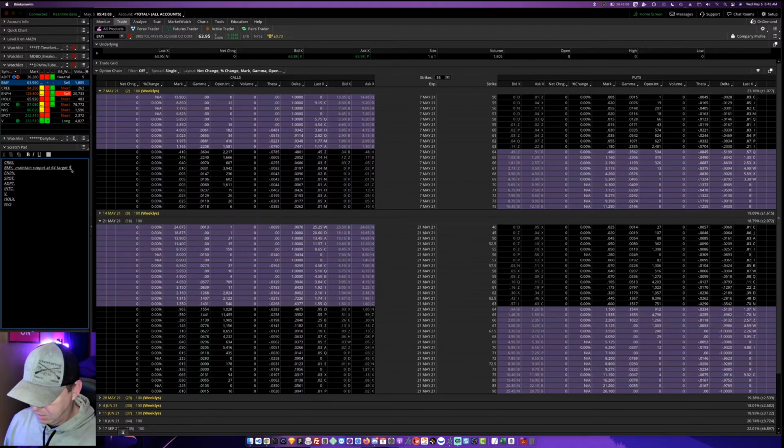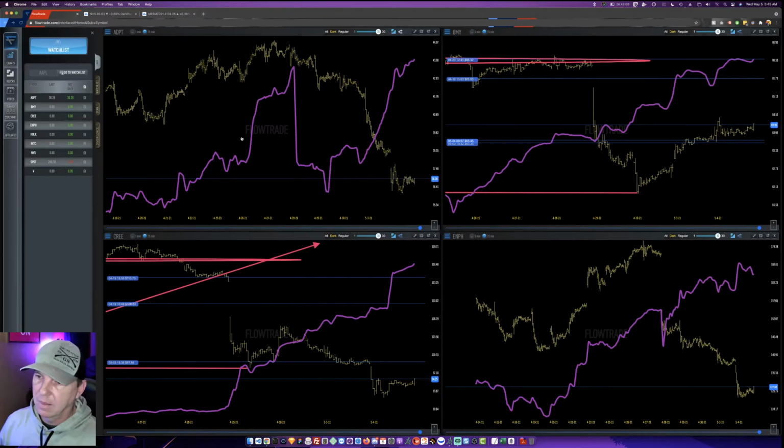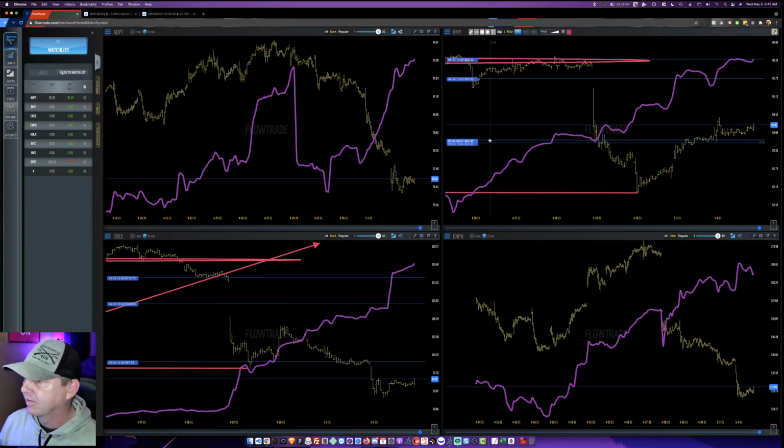All right. The reason that is, based on this setup that you see here. We've got block trade level support coming in right at the 63.50 area. So we've got a couple block trades there that was providing resistance. We made it through there. We're going to actually use that as support now.